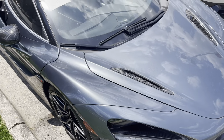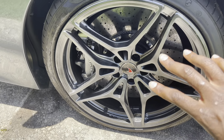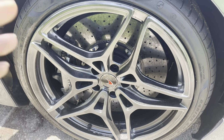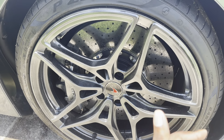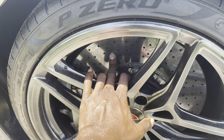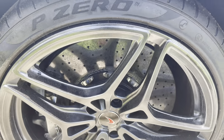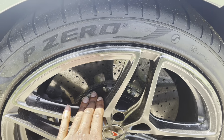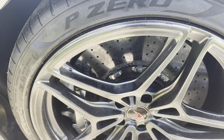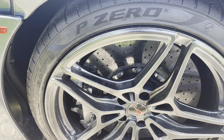Coming around to the side, you do have absolutely massive wheels on this thing. We are talking 19-inch rims. I love McLaren's design on these rims. 245 on the tire width. You do have carbon ceramic brake rotors, and you guys can see there is very slight speckling in these rotors. These are two-piece carbon ceramic rotors. You may be able to even see the carbon fiber weave right here. The two-piece allows it to have an aluminum hat, allowing you to save weight on rotational mass.